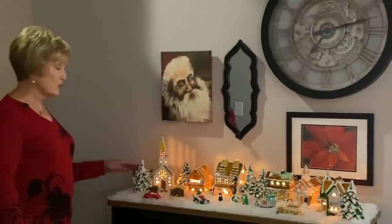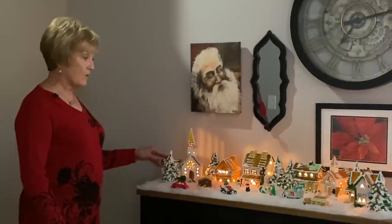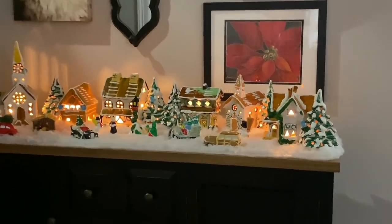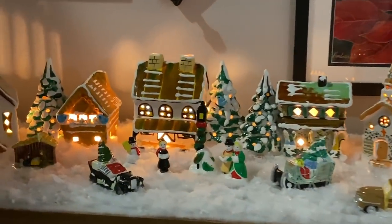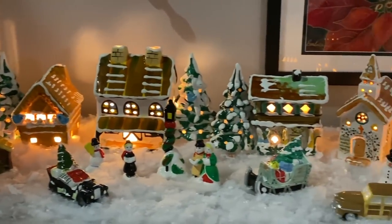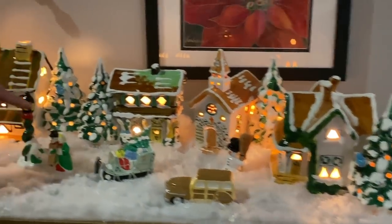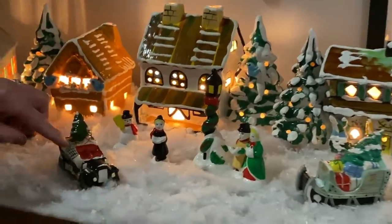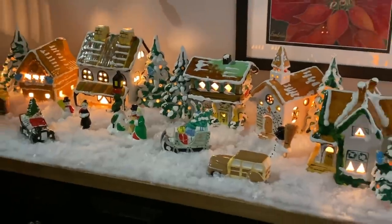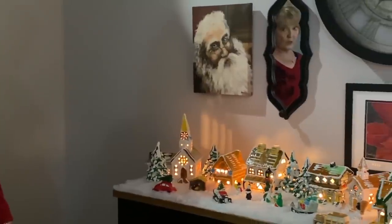These are the original 6 Department 56 Snow Village buildings. They were produced in 1976, just as they are, no accessory pieces with them. It took us a long time to collect these. We had a hard time finding them. Also, this was the first accessory piece, and then this one, and this one, and this one were added each year afterwards. So we have the original 6 buildings and the original 4 accessory pieces.